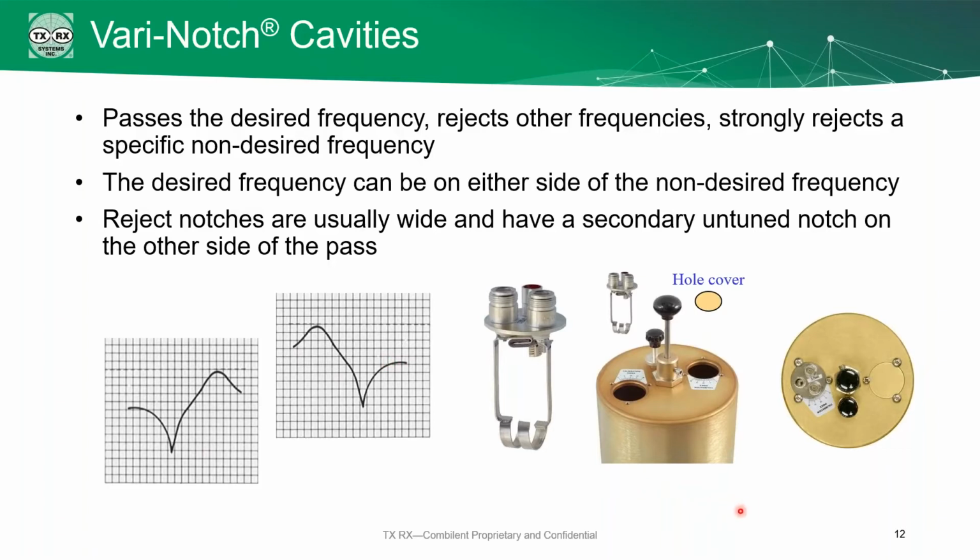The reject notches are usually fairly wide though, and they have a second untuned notch on the other side of the pass band. So even though you've got a pass band that's passing higher than the rejection, you're also going to have another untuned rejection notch on the other side here.